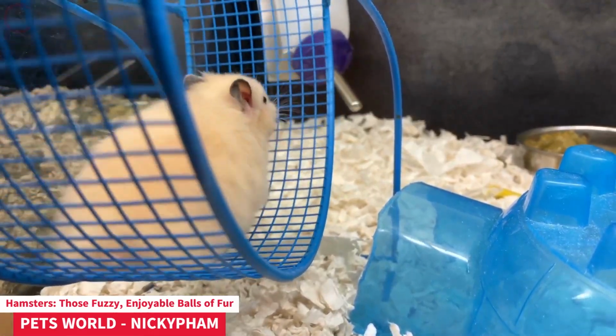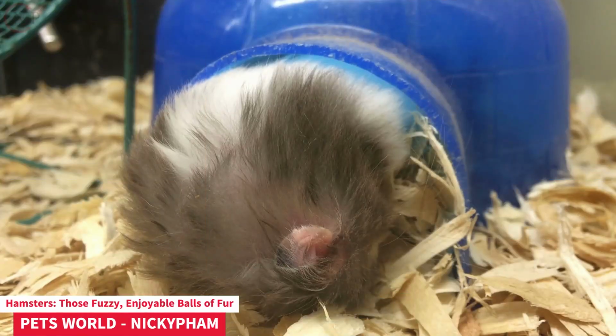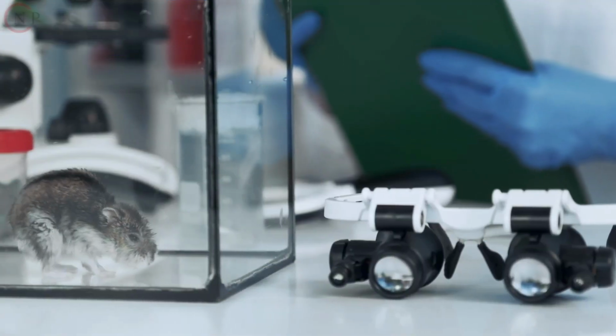Only handle hamsters as little as necessary, and always wash your hands before and after handling them. Hamsters may become aggressive if they are not handled often or if they experience stress. Be on the lookout for young children and handle them carefully.